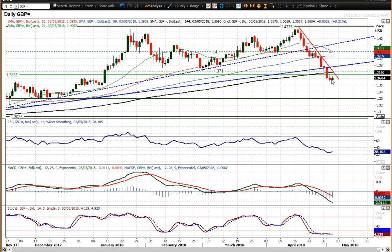Pretty good one actually as well. Yesterday's reaction high following on from the Fed, 36.65 area. So you can see that there is a basis of resistance there. Momentum indicators remain negatively configured. RSI just ticking up a very slight amount, but within the scope of that downtrend.